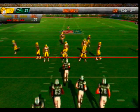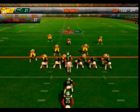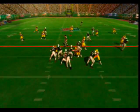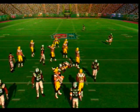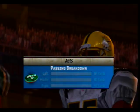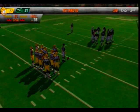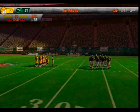Ball on their own 27. Ball on the 27-yard line. The visiting team with a four-man front. Throws it. He hits his receiver. Thompson is there on the side at the 35. Great throw to beat the zone. I tell you, the defense has to do a better job of coming up and clamping down on the receiver whenever he enters their zone.